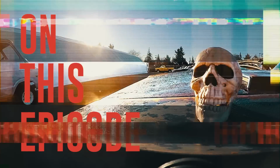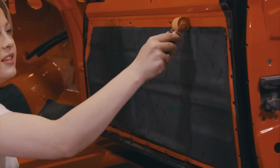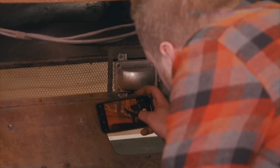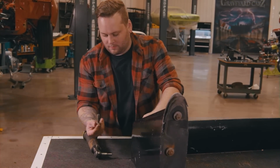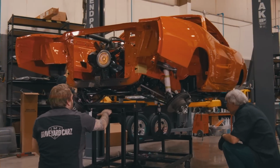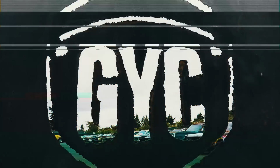This station will remain on the air. On this episode. This is the car that we weighed against the Hellcat a couple seasons ago. There are a lot of intricacies inside there. So to be able to work on the Daytona is a dream come true. This car will be one of the most heartwarming stories we've ever told at Graveyard Carz. They're coming to get you, Barbara.